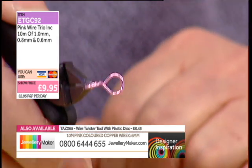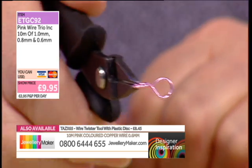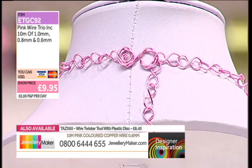There you go. You get a twisted link. That's wonderful. And then all I did is made lots and lots of those, linked them together, and that's what we came with that chain. And that's exactly how you create this extendable chain all by yourself.